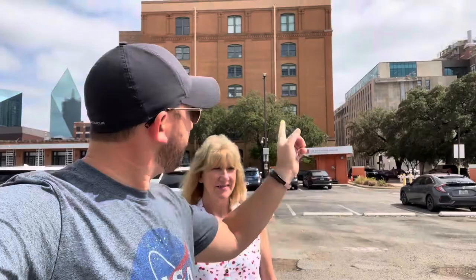We're touring the 6th Floor Museum, which is right there. Lee Harvey Oswald, supposedly Lee Harvey Oswald, you know how that goes, supposedly shot JFK from the window up there, and the car was right down there. We're gonna tour the whole thing today.